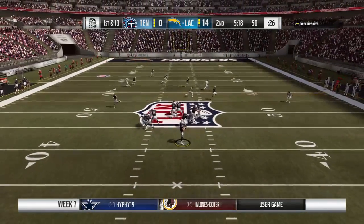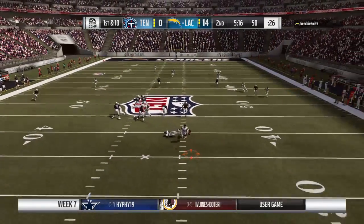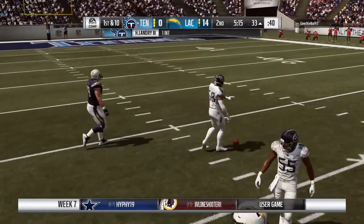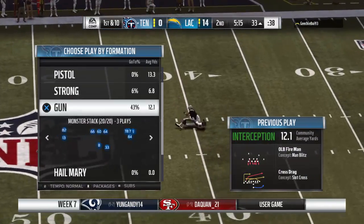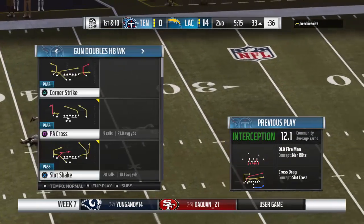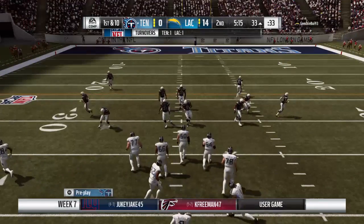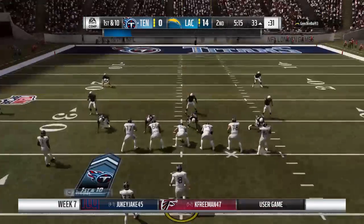Rivers now from the 50. Trying to force it to Allen, and it's intercepted. Picked off at the 33. And they have the football and will set up shop at the 33-yard line. So they'll come up 1st and 10 now from the 33.